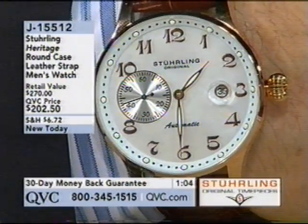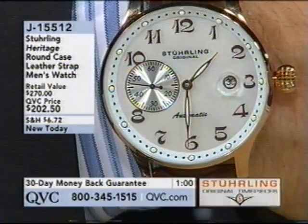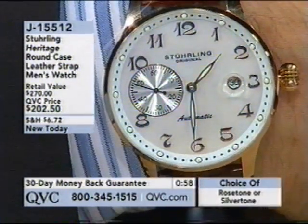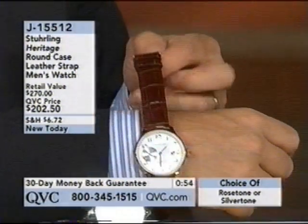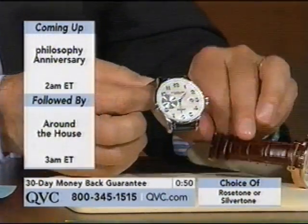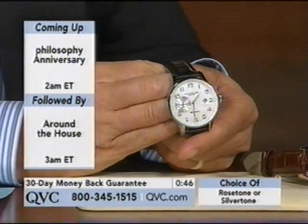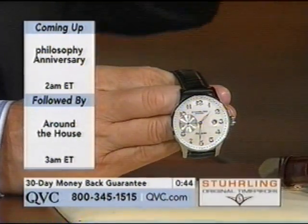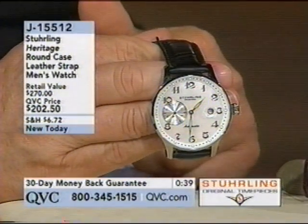The item number is J15512, Stuhrling Heritage Round Case Leather Strap Men's Watch. There are two choices available: rose tone that you're looking at right now with the beautiful reddish brown padded leather strap, or the silver tone right here, very clean in black. And Larry, I find that I like to have a few watches in both black and brown, depending on what I'm wearing. Absolutely. They have to go with the right outfit.